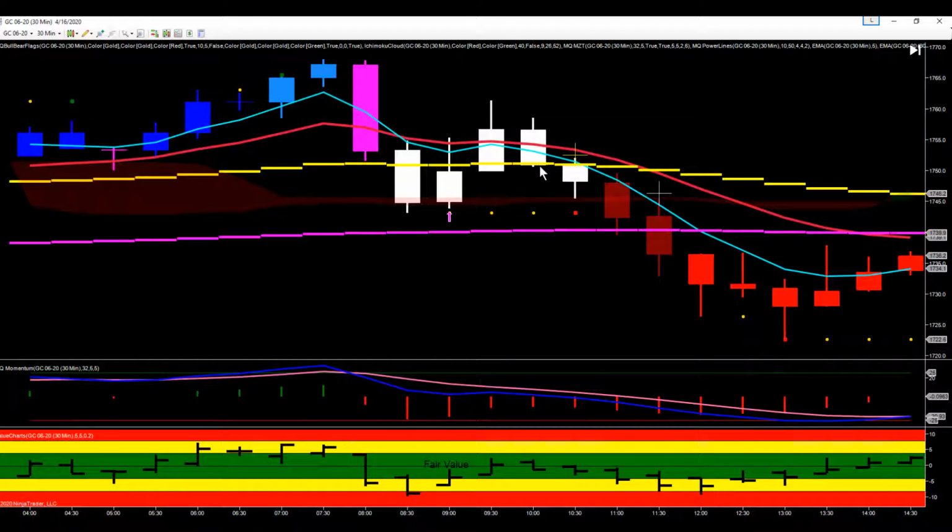Price had moved underneath the 50 EMA, still above the 200 EMA, so not perfect, but the 5 and 13 were pointing down. Price had moved under the 50 EMA, triggered a 30-minute bear flag, and gold started to push lower. The dark red bars are telling us that our momentum is getting bearish. Trender Pro 2.0 is telling us on these dark red bars that we're getting bearish. Bright red bars tell us we're strong bearish. Made a nice push down.